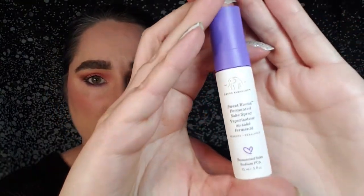I also have a small sample of the Sweet Biome Fermented Sake Spray by Drunk Elephant. Oh my goodness, this is so bright. Okay, that's what it looks like. This was just okay, but I will not be repurchasing it because it stinks. It smells like when someone licks your face, that weird tongue, weird saliva smell. It smells like somebody licked my face, and no, thank you. I have kids, so no, thank you.